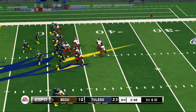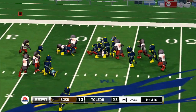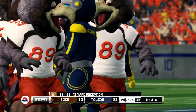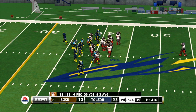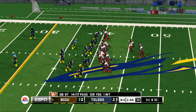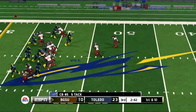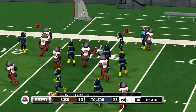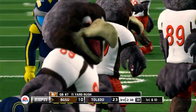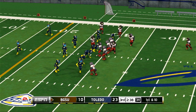Motion. Catches it, and he's looking for more. Gain of 12 yards. That makes it 1st and 10. Makes it out to about the 29. Gain of 11 yards. 1st down.